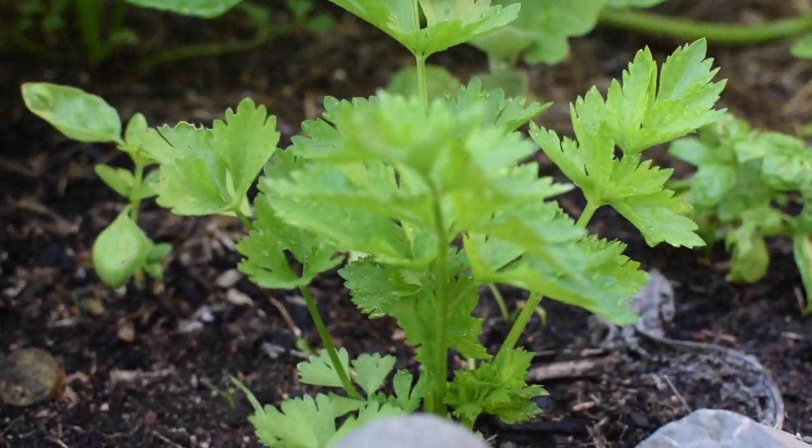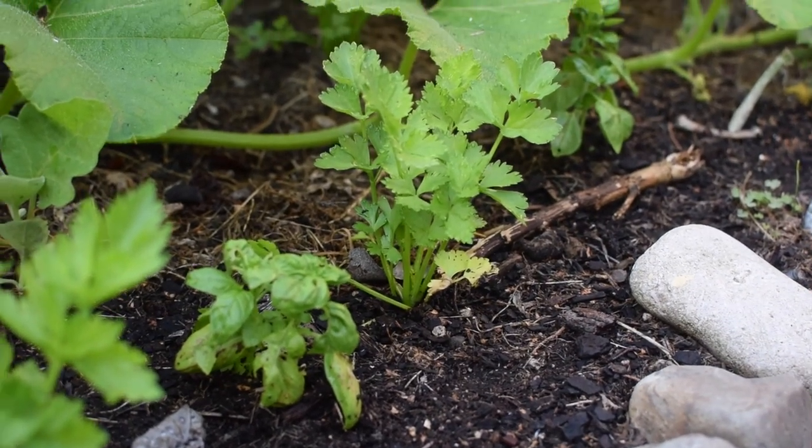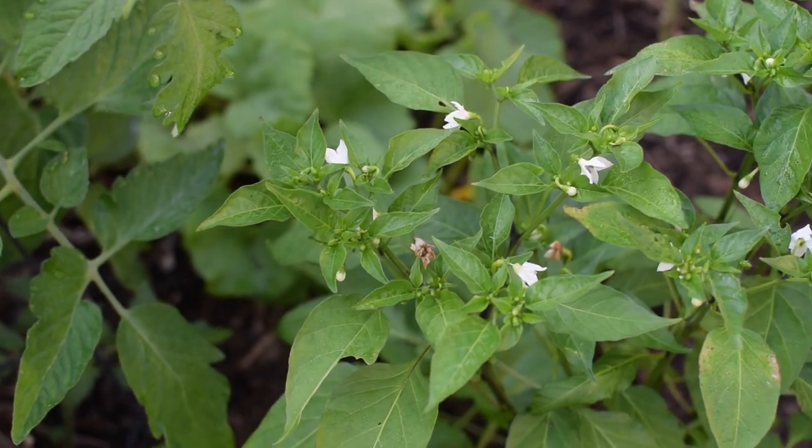Here are some celery that I planted as seedlings last month. I like to plant them early on so they have all summer to fatten up and grow big, and then when the winter comes they're already a really decent size to harvest from.